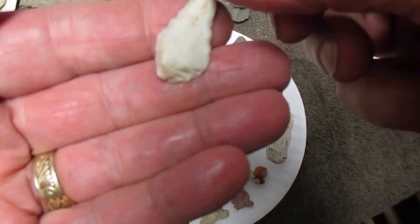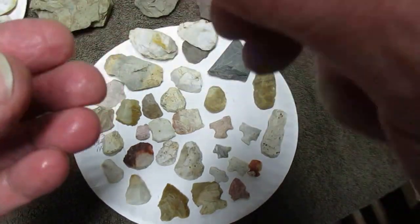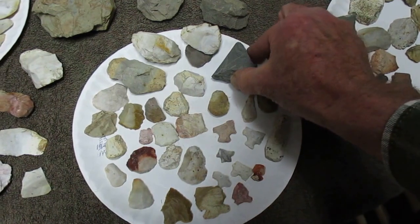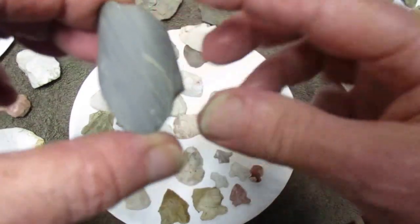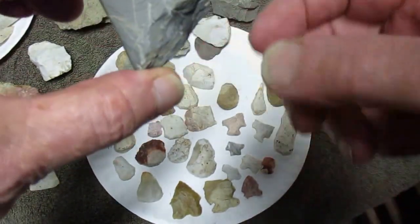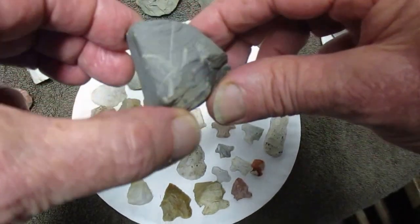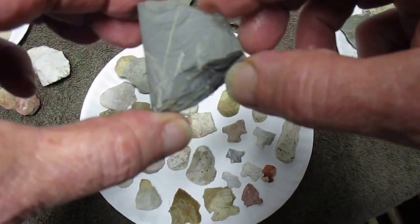Now this kind of looks like a drill, but it's uniface on the back, so that must be more of a handle, this end here, the uniface scraper. Here's a real heartbreaker. It's a nice looking piece of banded slate, squared off here. I guess it was a banner stone with a hole out here. It's too bad didn't have more of it. So I've never seen celts at these prairie spots, so I don't think it would have been a celt.